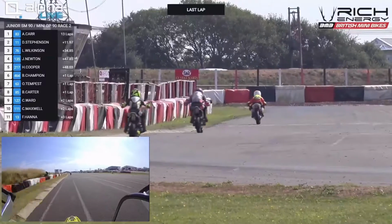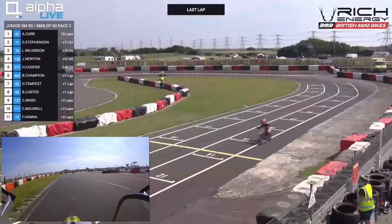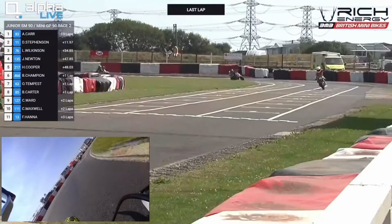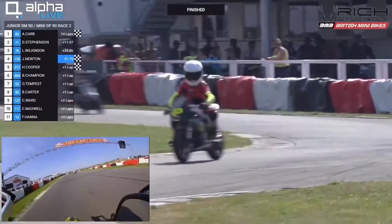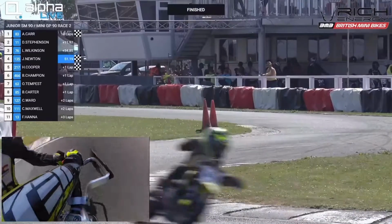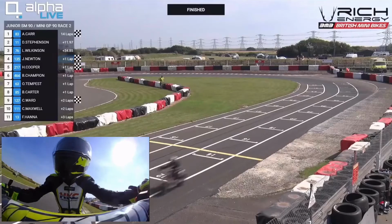It looks like the 4th place rider, 135, Jack Newton, is going to hold on to that 4th place, but round the final hairpin goes the number 83 of Arnie Carr, punches the air as the checkered flag goes out, and your race winner, 83 Arnie Carr. And that great battle for fourth place, the 135 of Jack Newton, fastest lap of the race for him at least on the final lap.